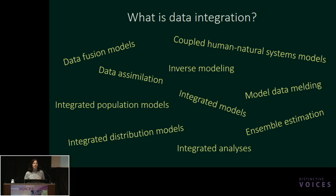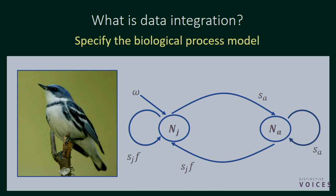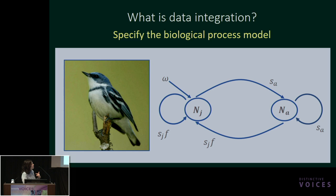So the idea with data integration is first we need to define what the specific data inputs are, and these can be all different kinds of data. It could be something related to the counts of individuals, population census, something as simple as it was here or it wasn't here, or just that it was here, we don't know where it was. We can use information about productivity, reproduction, or other kinds of data as well. And then what we do with those data is we specify a biological model. This is just a simple toy example, but essentially we say something like, if there were two stages, a juvenile and adult stage, juveniles survive to become adults, and then adults survive and reproduce to produce juveniles. So whatever the specific model is that makes sense for the population structure of our target organism.